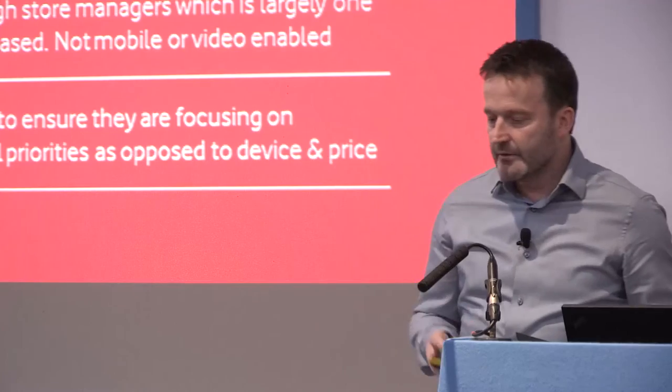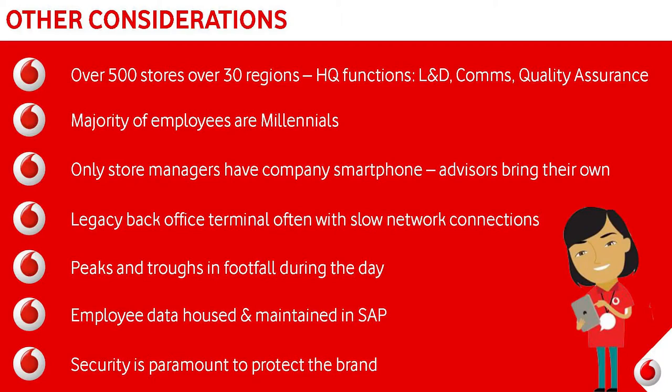But we also had a number of factors to consider in addition to those problem statements. Namely, we didn't just want a solution for the guys in the stores. We wanted it to be fit for purpose for the retail guys who are based in HQ, so the central functions around learning and comms. The guys out in the estate are bits of kids, really. Well, compared to me, they are. They've been brought up with smartphones and consumer-grade apps. So we really needed to play into that and work that to our advantage.